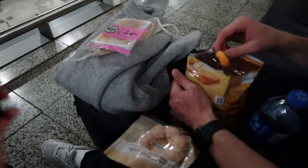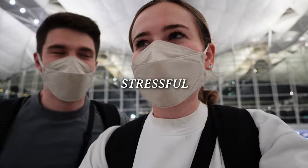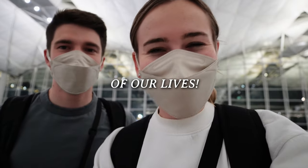This is our dinner. Okay guys, it's been the most stressful like 2 hours of our lives. I think I updated you guys about how we went to the check-in but we weren't able to get a ticket, and they say come back at minus 50. So we were like stressing. We were about to buy a full fare ticket. And this whole vlog would have been ruined. No, just kidding. That's still cool, I guess.